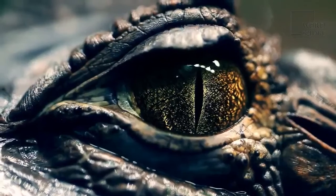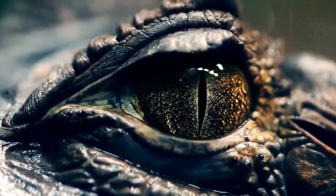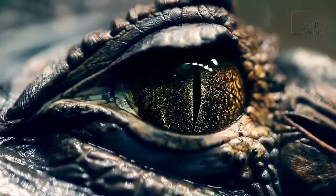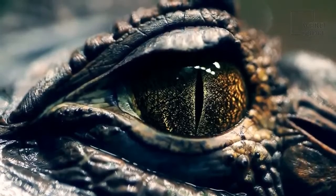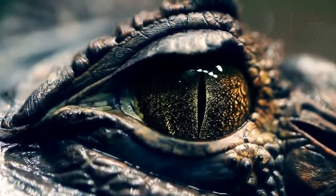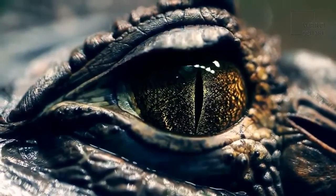The dwarf crocodile is a small species of crocodile natively found in the rainforests of West Africa. The dwarf crocodile is the smallest species of crocodile in the world and is also one of the most distinctive, with a short, broad snout and tough scales that cover their entire black body. Most crocodiles do not have such armored scales on their underside.